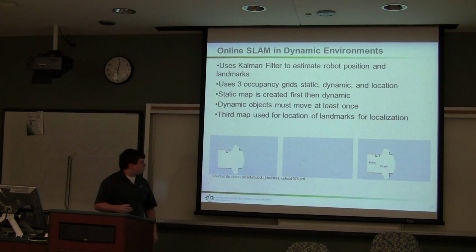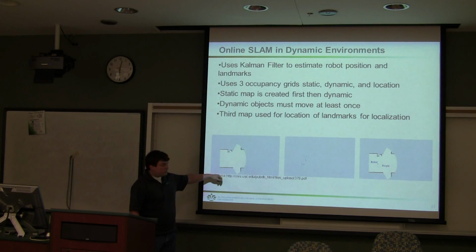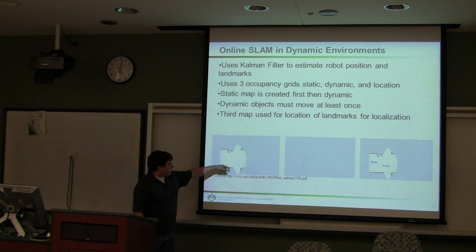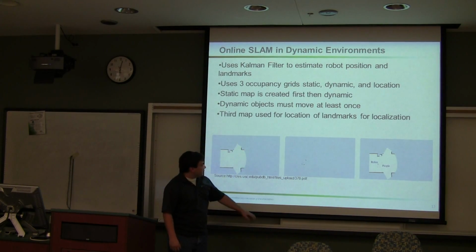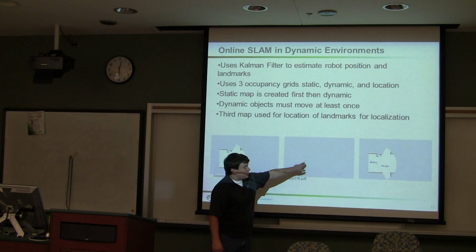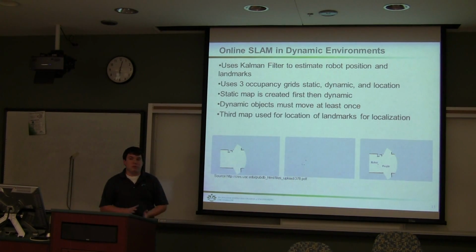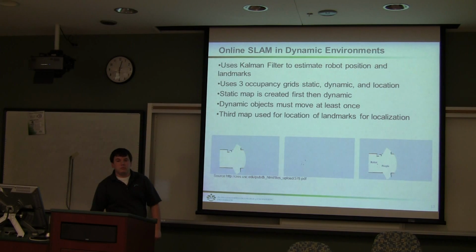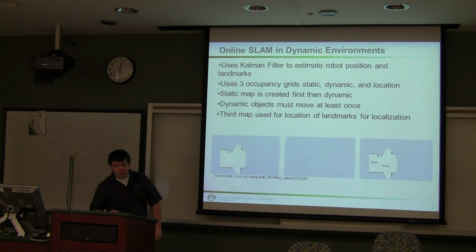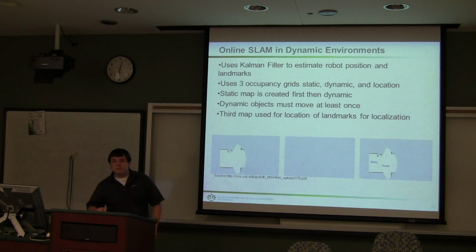as landmarks. And as you can see, this is the first map that it creates, and you have only your walls and doorways that show up. And as you see right here, there are 2 objects that are picked up in the dynamic map. And then the 2 maps are combined, and you have the robot and the person in this case in both maps. And that's it. Any questions?